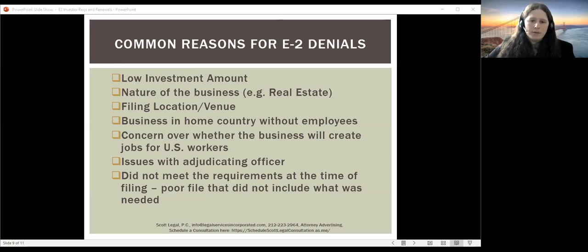And sometimes you didn't meet the requirements at the time of filing. We had a client that came to us after a denial and they had spent $2,000 and put $98,000 in a business bank account. So they just functionally did not meet the requirements. There was no substantial investment that was at risk and irrevocably committed. We worked with them to get their expenditure amount up and they were ultimately approved.